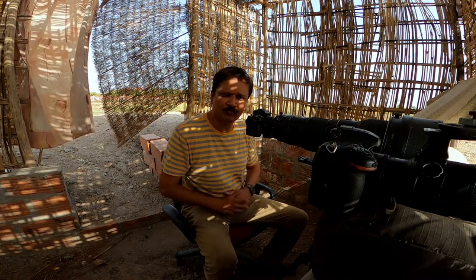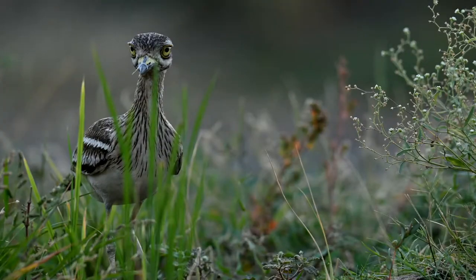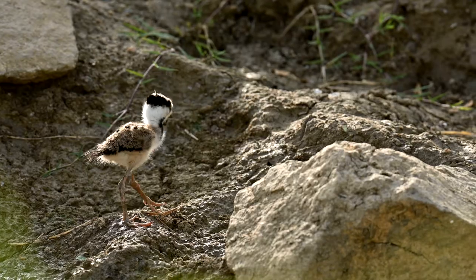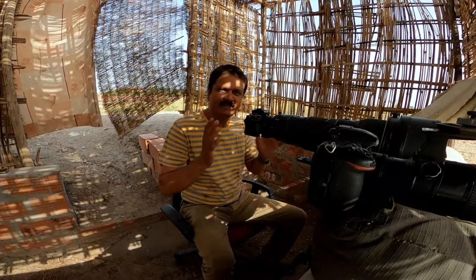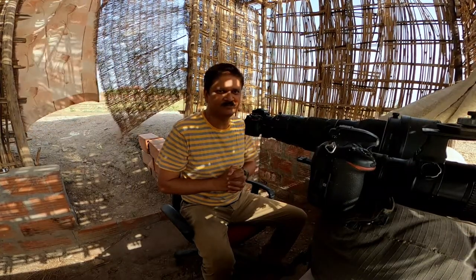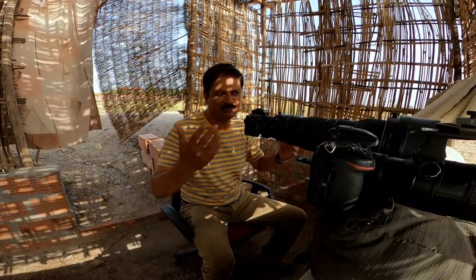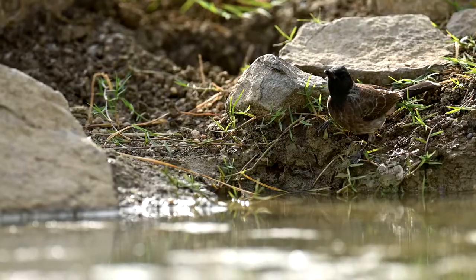Yesterday I had a very fruitful time here with spotted owlet, Asian thickening, and a cute baby lapwing visiting my bird pond. So excited with that, I plan to spend a little more time this evening. It's 4 o'clock in the afternoon. I plan to spend about 3.5 hours, till 7:30 or maybe slightly more, and see what is there for me this evening.